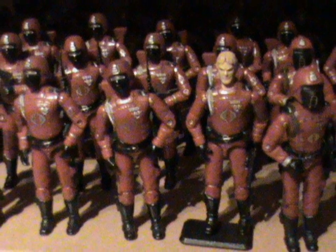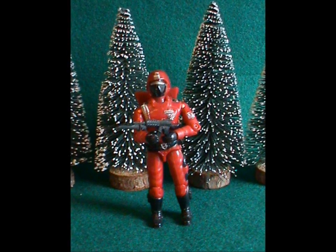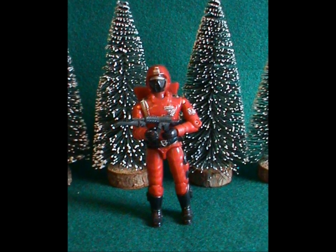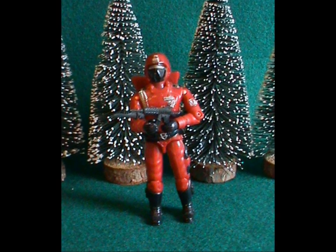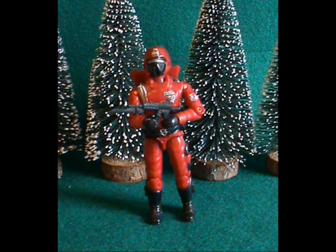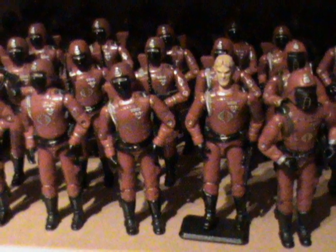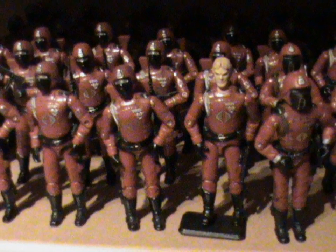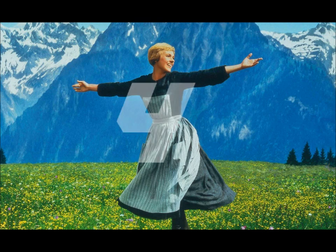My Crimson Guard Army. Okay, so the Crimson Guard is my favorite figure of all time. So, naturally, I always wanted to have an army of them. And over the years, I managed to do just that. Seeing them all just makes me giddy. They say you can have too much of a good thing, but not in this case. These are a few of my favorite things.